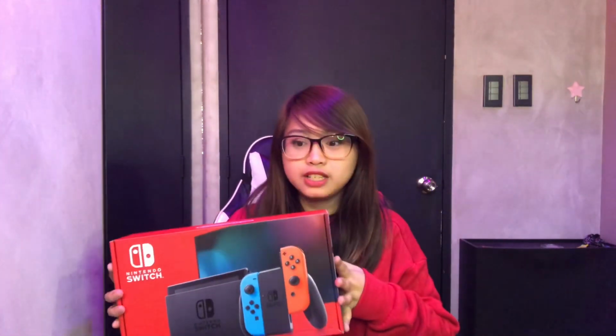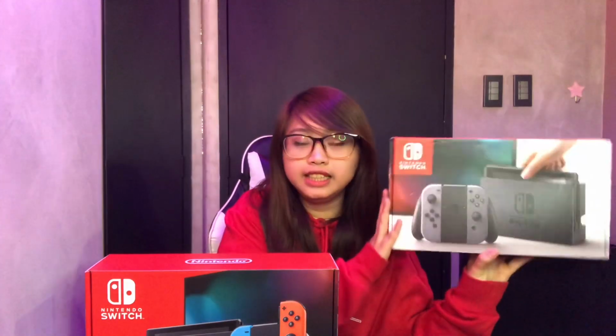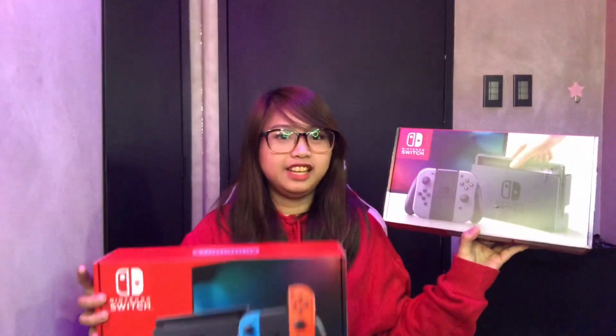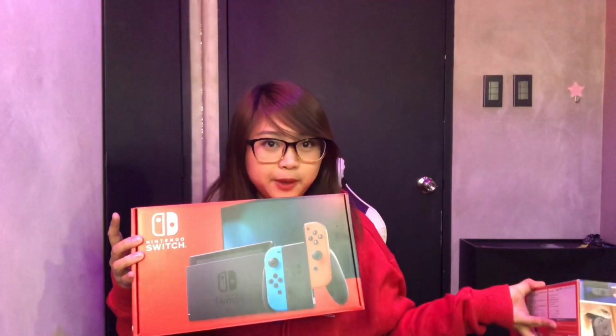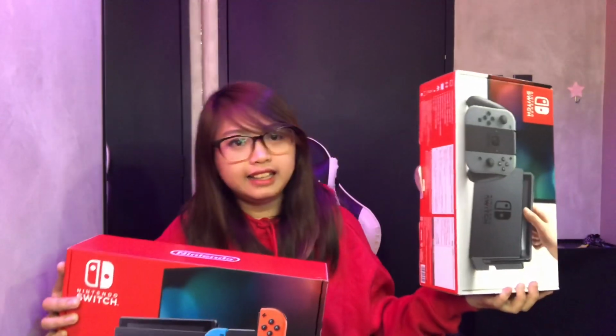So, 2019, lumabas na yung version 2. The version 2 was first released noong August. Actually, this is not the first Switch na we got. Already bought the first one during release noong August, pero we decided to get another one this December. Meron na rin silang in-introduce na Switch Lite, yung Nintendo Switch Lite. We decided to get yung version 2 kasi it was worth it for the price, dahil may mga bagong release na games like Pokemon and yung Brigandine.